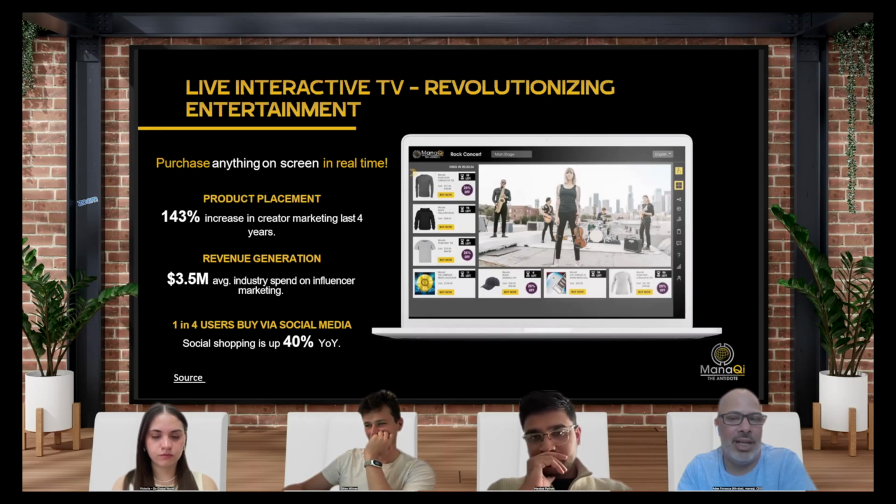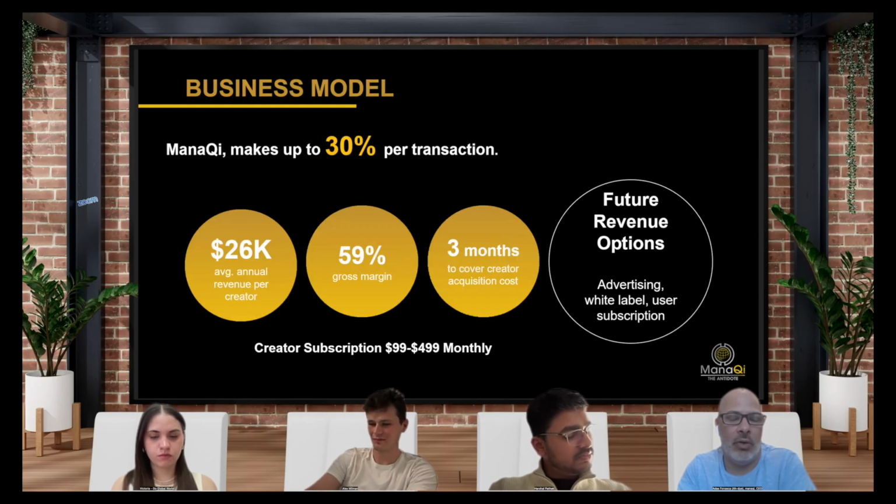Influencer marketing has increased 143% over the past 4 years, resulting in an average industry spend of $3.5 million on influencer marketing, leading to 1 in 4 social media users buying on social media, a 40% year-over-year growth. Manichi makes up to 30% per transaction and offers free and subscription models ranging from $0.99 to $4.99 a month.